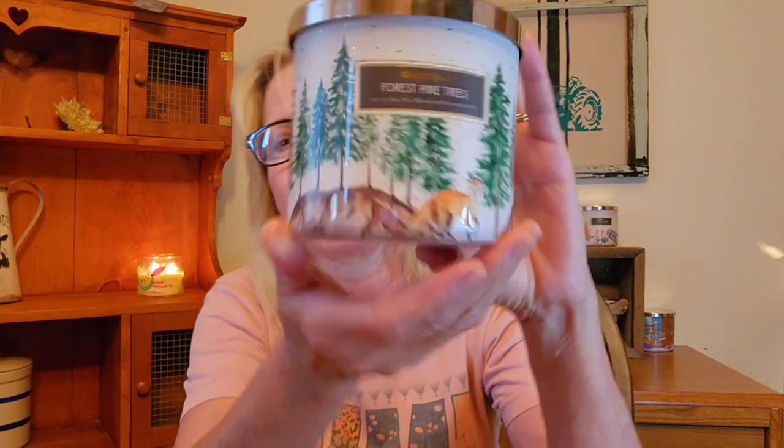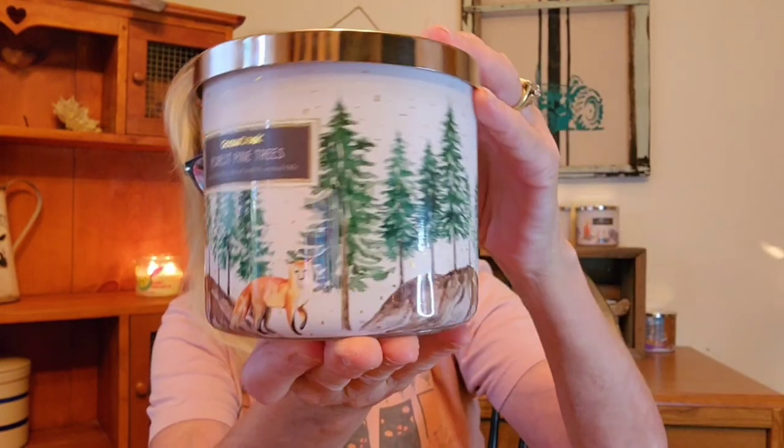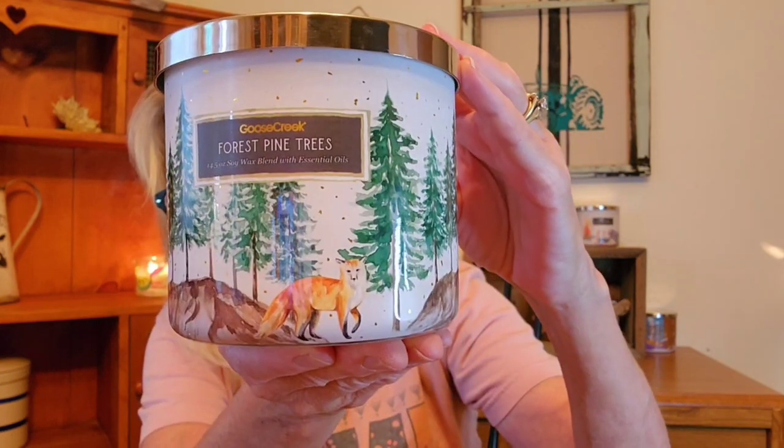The next one I want to talk about is Forest Pine Trees. Look at that. And by the way, I love the packaging on these. It has kind of a woodland, campy vibe about this whole collection, and I really like that. Now, this one is very much a pine tree scent, and outdoorsy. You're in the woods, like you are in the thick of the woods, but there's different kind of trees.